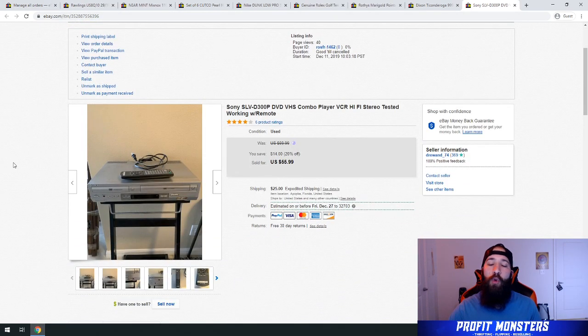This was a cool and fast flip. Sony specifically, but DVD combo VHS players are great bolos to be on the lookout for. You can normally get them under $10 at thrift stores typically, or garage sales, sometimes even $1 or $2, because people don't know what they have. They just think because it's a VHS tape that it is not worth any money. And I ended up selling this right away in less than 24 hours for $56 with the buyer paying $25 in shipping.